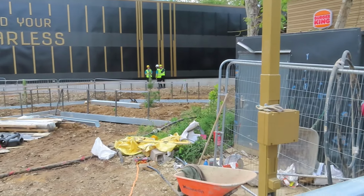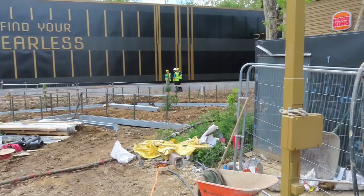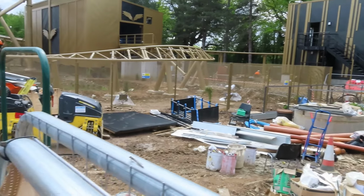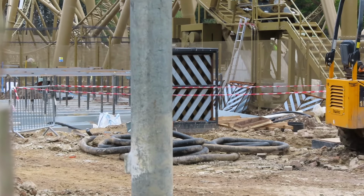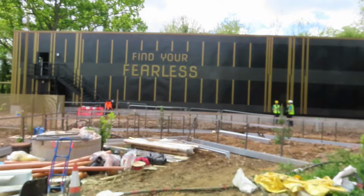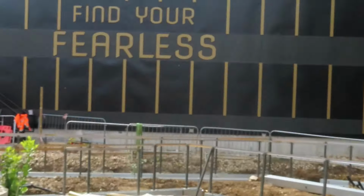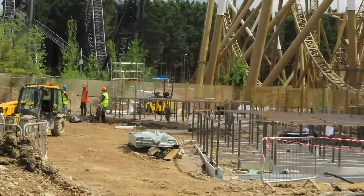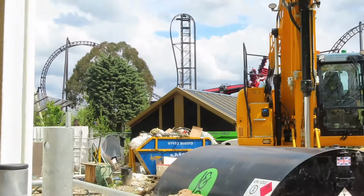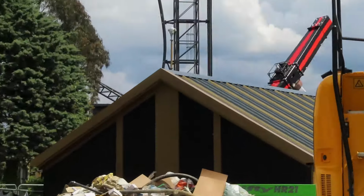So to start off with some updates is the fact that they have been working on the queue line now around the surrounding areas. This is pretty cool to see. As you can see here in some of the shots, the queue line going in place with all the bars and then the fencing as well that's on the side. And the Find Your Fearless sign has kind of been centered now. Then here is also some more shots of the queue line. So then you've got what is going to be the photos after the ride in the shop.